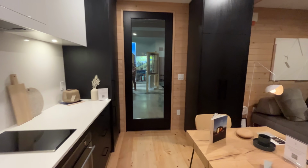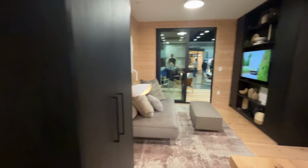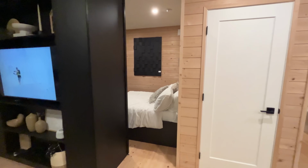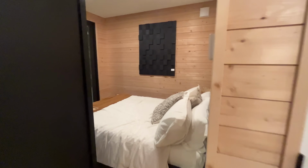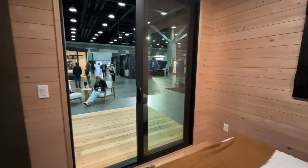Heading back out into the main living space, you get another look at the living room with the built-in entertainment center that doubles as the wall between the living space and the bedroom and adds storage on both sides. I thought this was a great use of space. People always talk about storage in a small footprint home, and this adds it to 2 rooms.